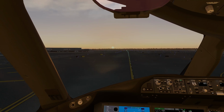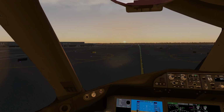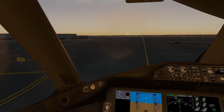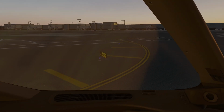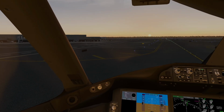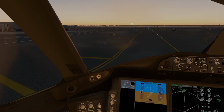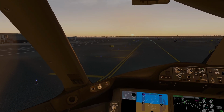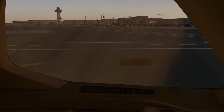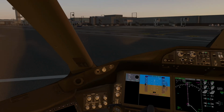Alright, Kilo Golf, we'll take Kilo Foxtrot into the ramp. Oh, actually no, we'll take Kilo Echo. Oh no, I've made a mistake there. Yeah, we'll need to take Kilo Foxtrot. My bad, guys. Yes, it happens.